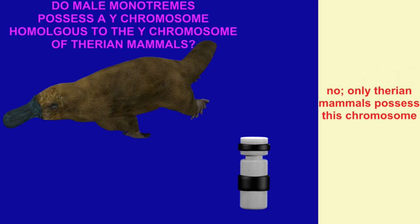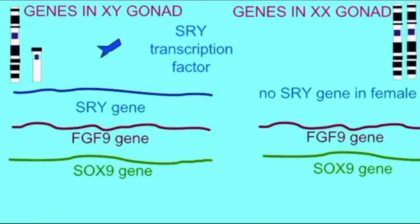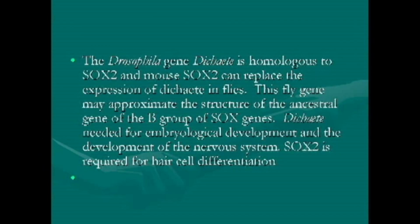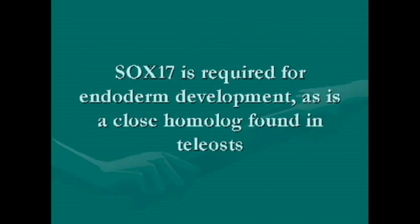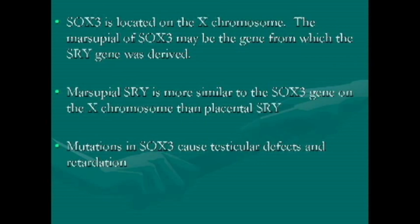Do male monotremes possess a Y chromosome, which is homologous to the Y chromosome of Therian mammals, the marsupials and placental mammals? No. Fish do not have a Y chromosome, which is homologous to that of live birth mammals, nor do amphibians, nor do reptiles or birds, nor do monotremes. The SRY gene on the Y chromosome of the Therian mammals is the gene which initiates male development. It is a modified duplicate of an older gene called SOX3, which does exist in more primitive vertebrates, but this exists on an autosome of monotremes, a chromosome which is not involved in chromosomal gender.